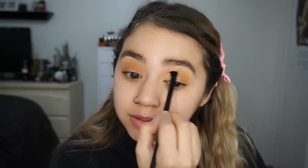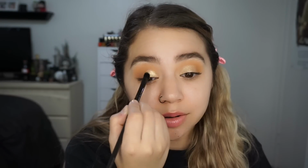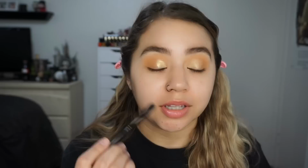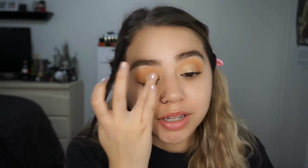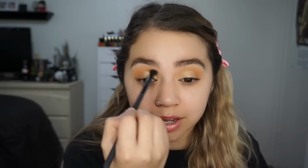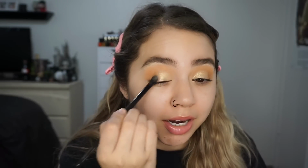Just putting that all the way up, doing this technique just to open my eyes a little bit more. Oh, when you wet that shadow, it's really intense. I don't want something that intense. I'm going back with the other brush to just blend all that out, making that shadow 3/4 of the way on my eye, and then I'll just take the brown shade and blend out the edges like that.